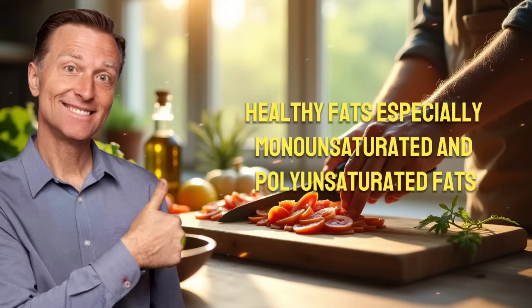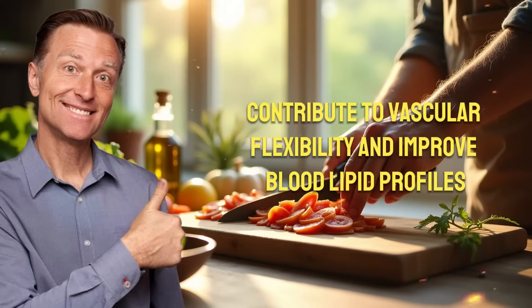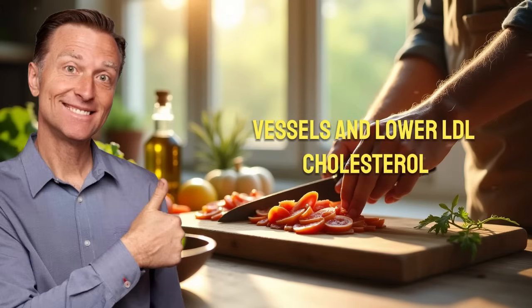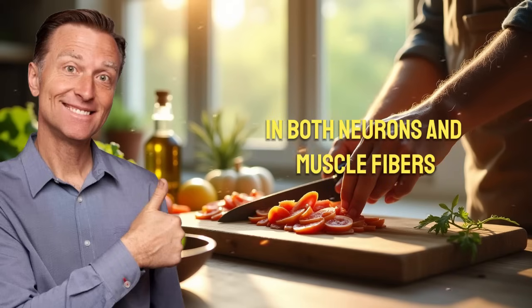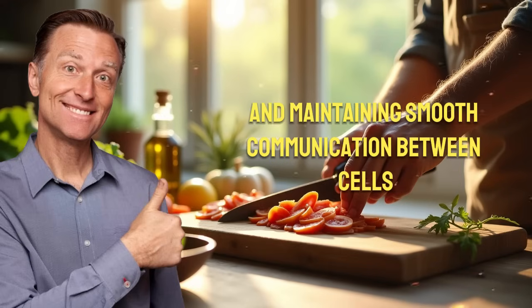Healthy fats, especially monounsaturated and polyunsaturated fats found in nuts like walnuts, macadamias, and hazelnuts, contribute to vascular flexibility and improved blood lipid profiles. These fats help reduce inflammation in blood vessels and lower LDL cholesterol, a major contributor to arterial plaque buildup. More importantly, they enhance the structural integrity of cell membranes in both neurons and muscle fibers. This makes them invaluable for preventing stroke and maintaining smooth communication between cells.